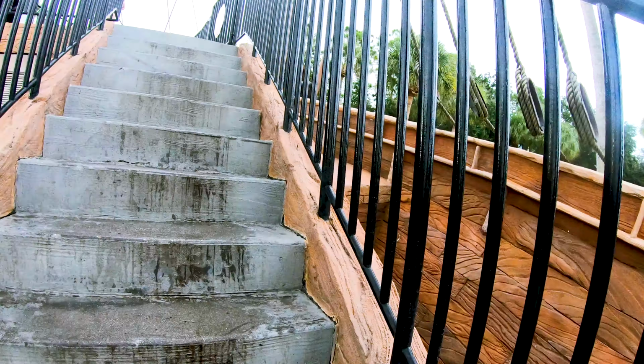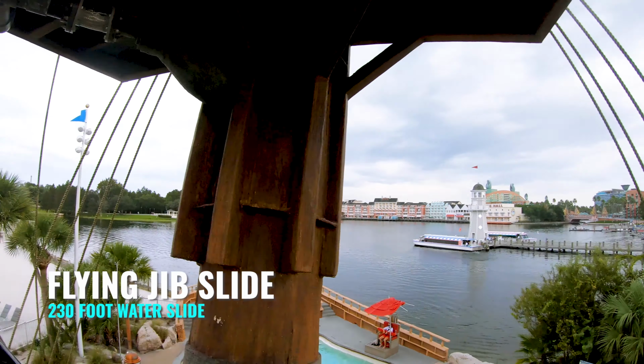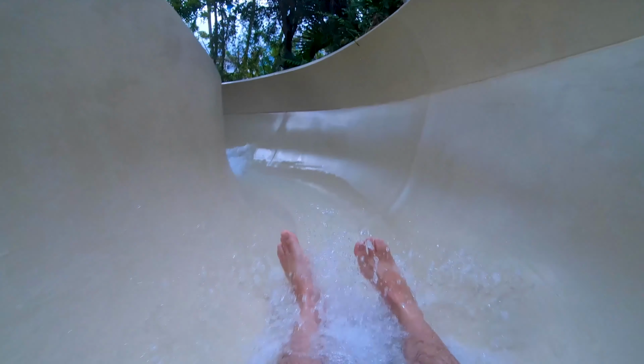And for the adrenaline junkies out there, you have to try the Flying Jib Slide. To enter the slide area, you have to walk across the path to the massive shipwreck. Here you will find a small slide for younger swimmers and then a massive 230-foot water slide that shoots you back to the swim complex.